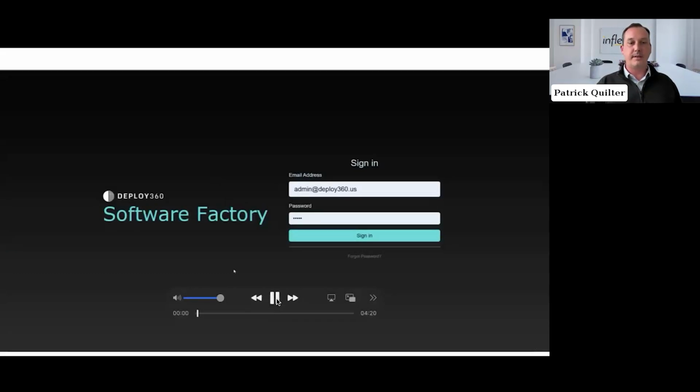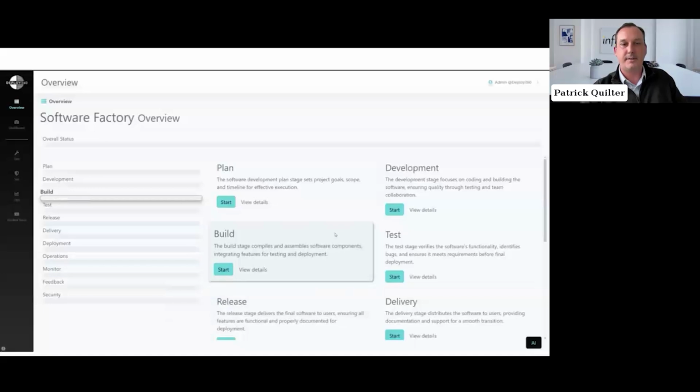So here's the front end of the software factory. It's a web-based application. And then what we're looking at here, again, thinking back to what I had brought up at the beginning of the presentation, is the way that the DoD CIO breaks down the DevSecOps development cycle. So we have 10 phases here. And basically what this is going to keep track of for us is the phases that we're in, broken down by activities, and then keep track of how and when we complete them.